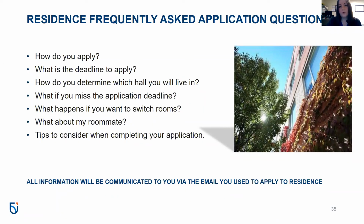So a little bit about how our roommate process works. There's a couple different options of how you're paired with your roommate. So if you know someone that you'd like to live with, you can indicate that on your application. If both students indicate each other as their requested roommate, we're usually able to accommodate that.